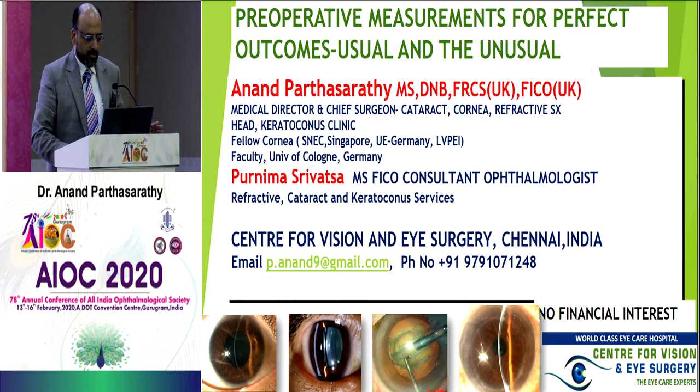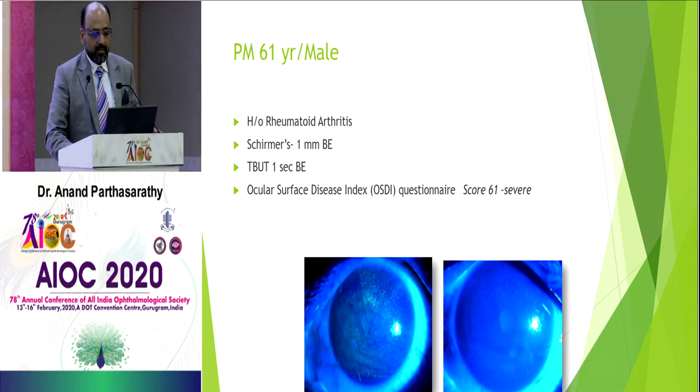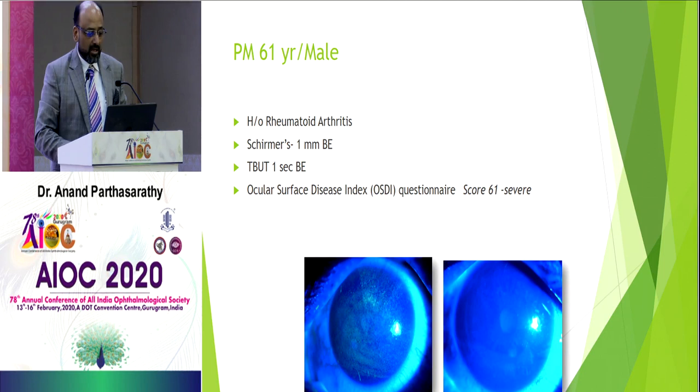No financial interest. This is one of our patients, a 61-year-old with rheumatoid arthritis, with a Schirmer's of 1 millimeter and a very significant ocular surface disease. And patients like these definitely affect your preoperative measurements. And there's a slight story behind this patient.